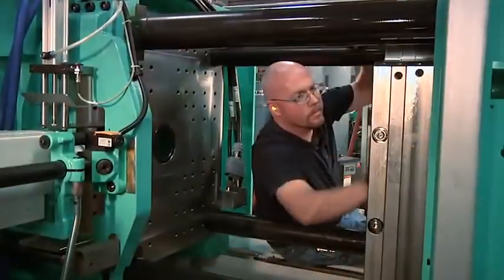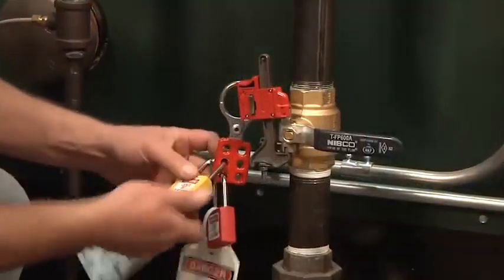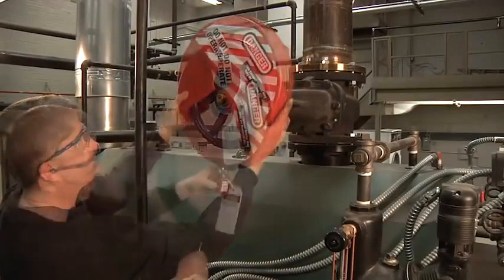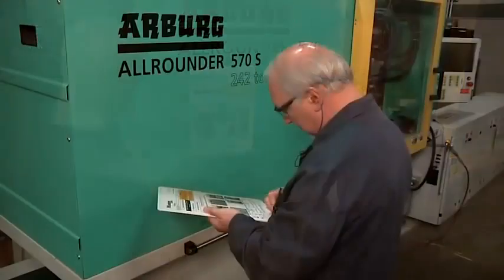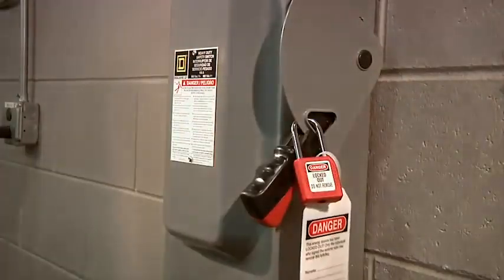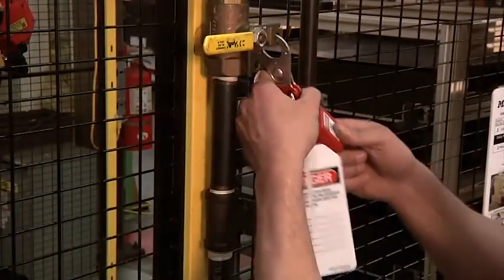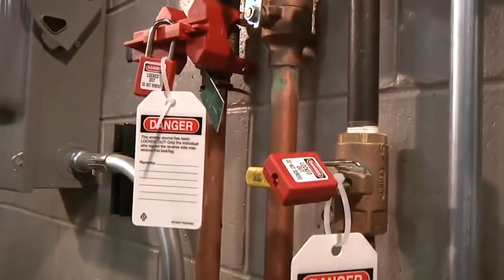Working around hazardous energy can be safe, but only when everyone takes responsibility for their part in the safety Lockout Tagout program. It starts with the employer, who establishes the safety lockout procedures and conducts training, audits, and inspections. And safety also depends on employees to learn and follow the procedures for Lockout Tagout each and every time.